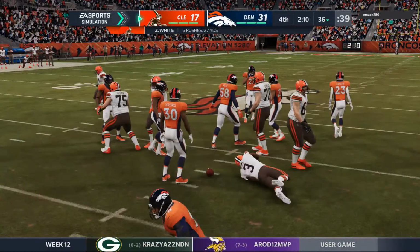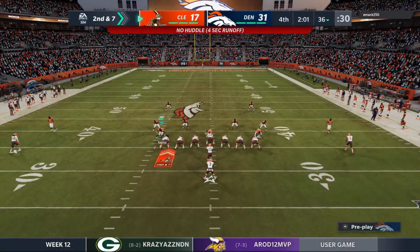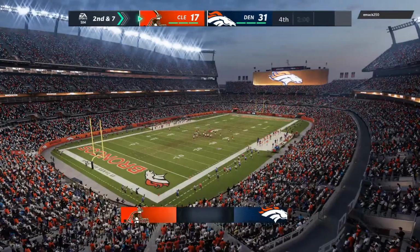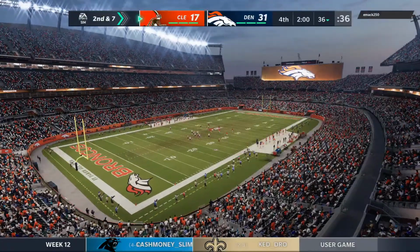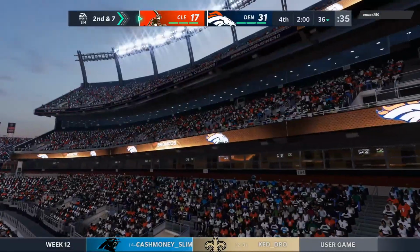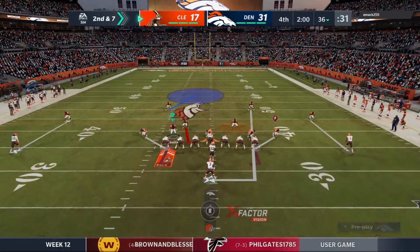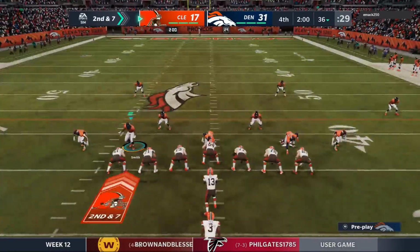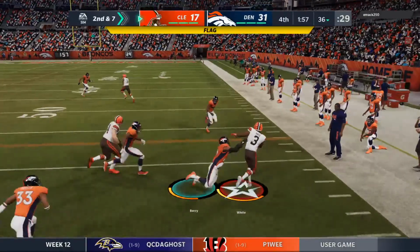And the hole closes quickly. He gets it across the 35 to the 36-yard line. On the stop was Aaron Donald. 2 minutes left to play in this football game here on EA Sports. So the Browns in possession of the football here as we get you reset. And let's see what they've come up with offensively after having time to talk it over.